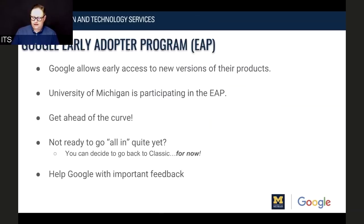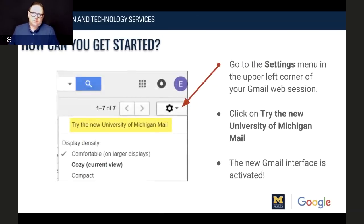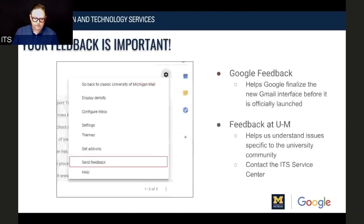So one of the things that people ask is, how do I get started? You can right now decide to try out the new interface. To do that, you go to the settings menu in the upper left-hand corner of your Gmail web session. Click on the gear and you'll see try the new University of Michigan mail. Once you do that, it will convert you over to the new interface, and you will start to use the new version of Gmail that is going to be released.